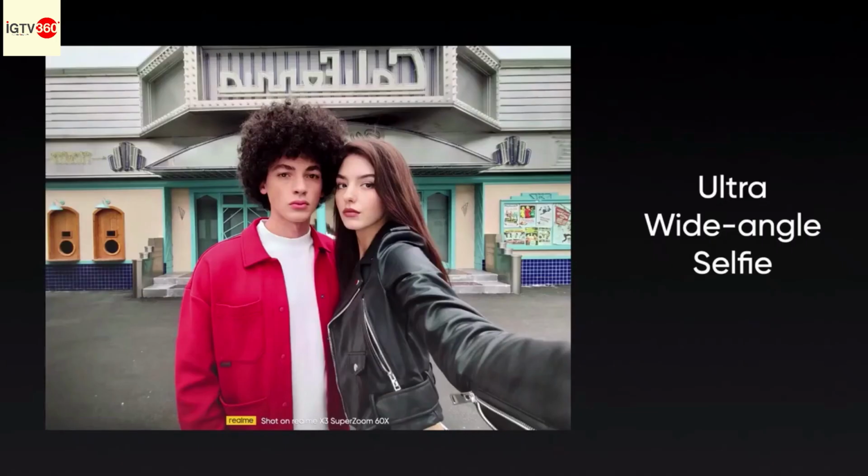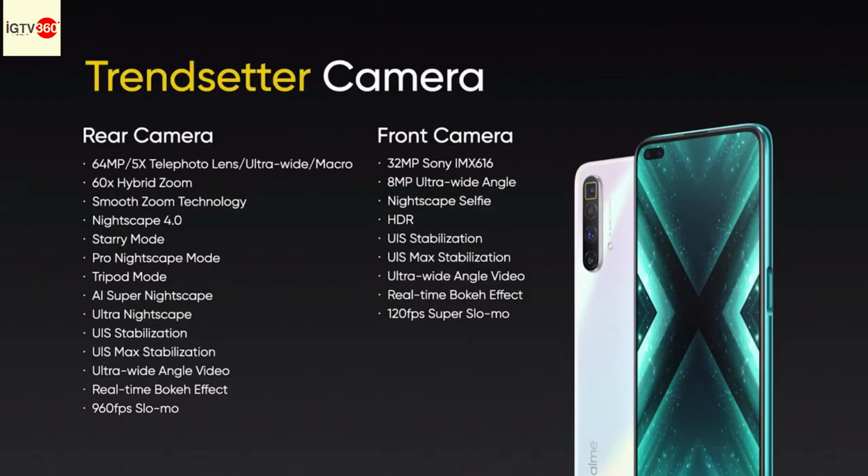With this upgrade of ultra-wide angle selfie mode, the shooting range is now 2.5 times more. This is the super camera of the Realme X3 SuperZoom. We believe that it would be the most powerful camera phone in this segment in the entire industry.